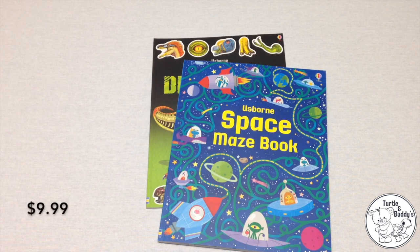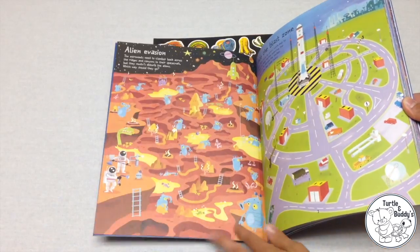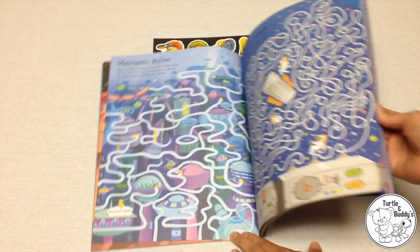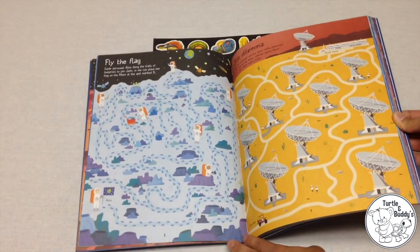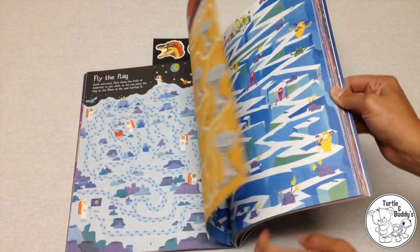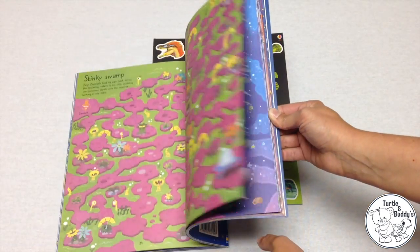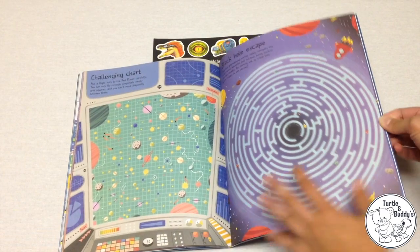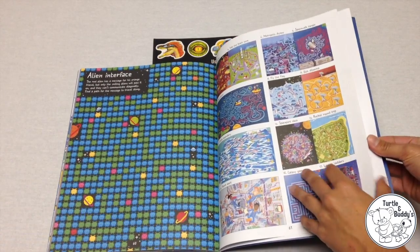The Space Maze book is a great example of the types of activity books we have for older kids. So just flipping through here, you'll see that the illustrations are still very colorful and very interesting, but the mazes are just more complicated and would hold the interest of an older child better than, say, the wipe clean books that you saw earlier. So flip through here, there's tons of options, tons of different mazes they have. Some are double page and some are single page. And at the very back, of course, there are the solutions to each one.